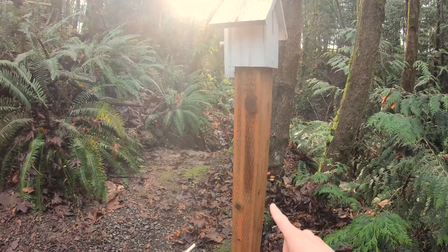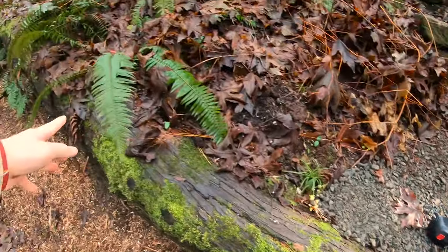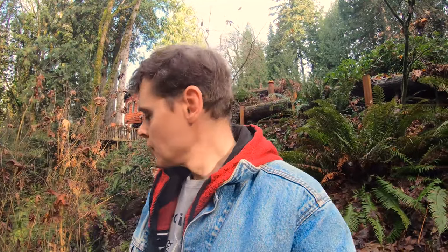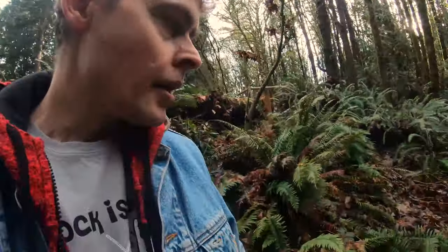We originally put this post in to secure this fallen tree in place, just to make sure it doesn't roll down the slope and disturb some of our trail access out here. When we put the post in, I intentionally left it fairly tall because I knew I wanted to put a birdhouse on top.